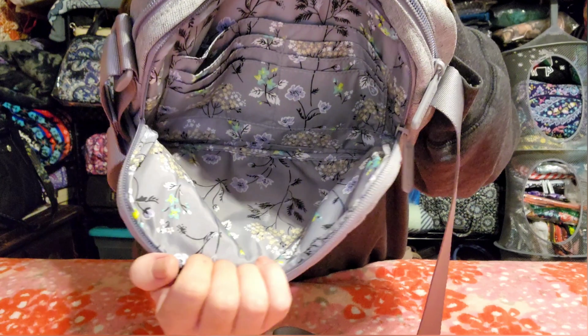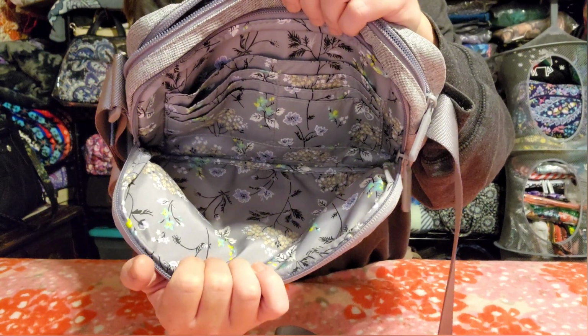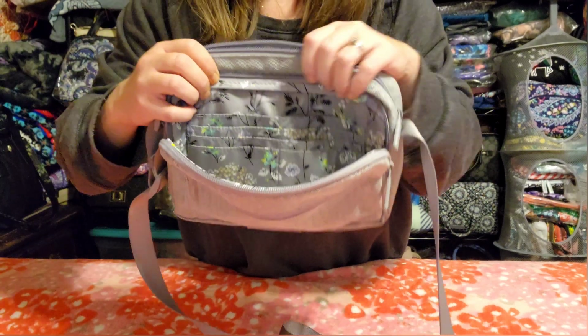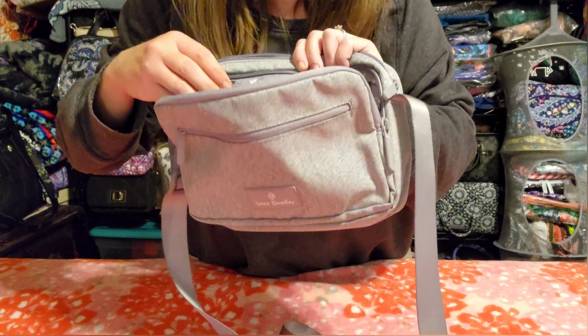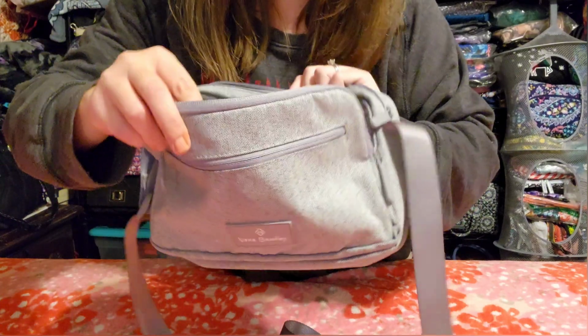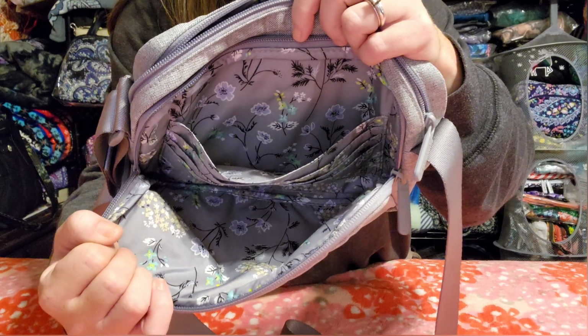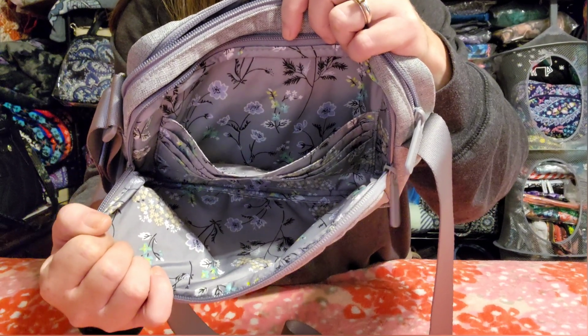So, since this is a little Hipster, traditionally you have that built-in wallet. And look at that interior, you guys. It's so pretty. So pretty. Why won't they throw this on the outside of a bag? I would be all over it. But anyway, you have card slots in here. So you have 4 card slots and then a bill slip pocket behind that. And that gorgeous, gorgeous interior.